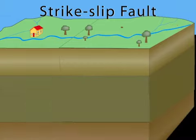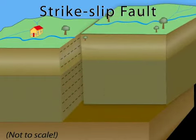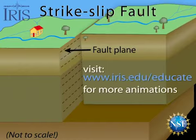What is a strike-slip fault? A strike-slip fault is a fault zone where two blocks of land move horizontally rather than vertically along a fault plane. These faults can form between two small blocks of land or crustal plates.